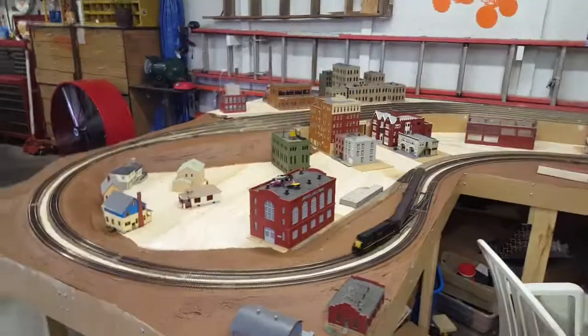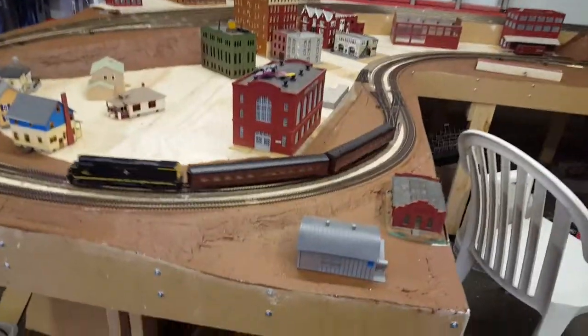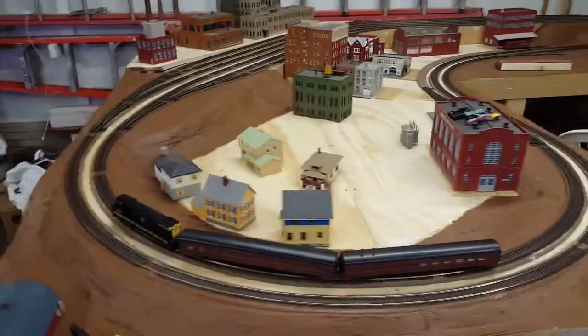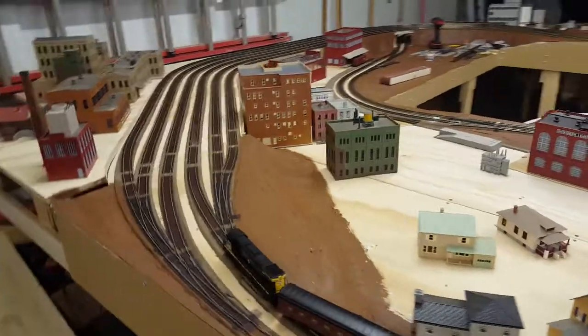Today's Halloween. Wanted to just send you an update on Mark's layout. Obviously, by the video, you can tell that trains are running. Well, I have one train running right now. It could run multiple trains. I just brought one for test.